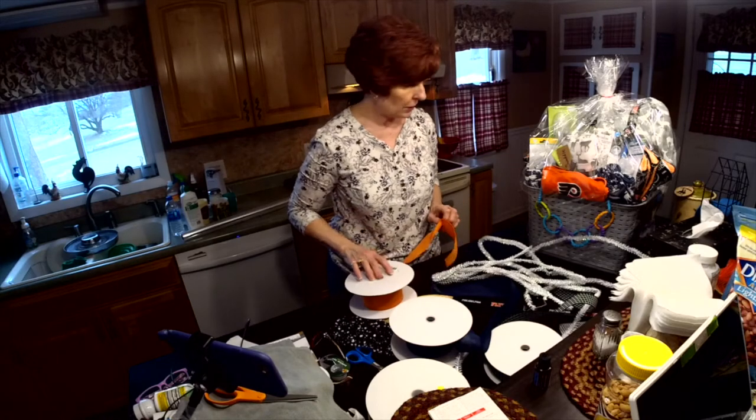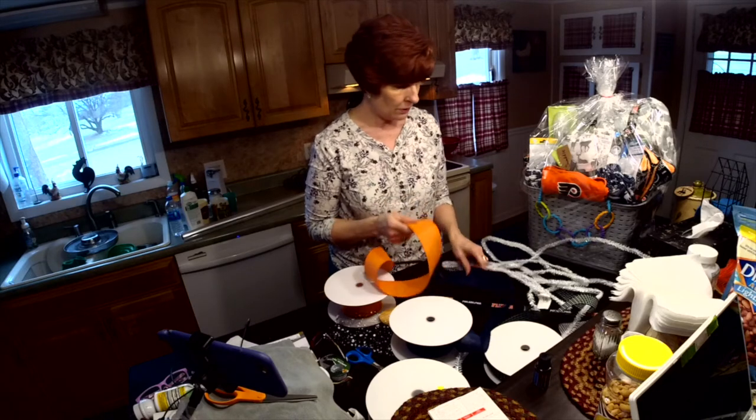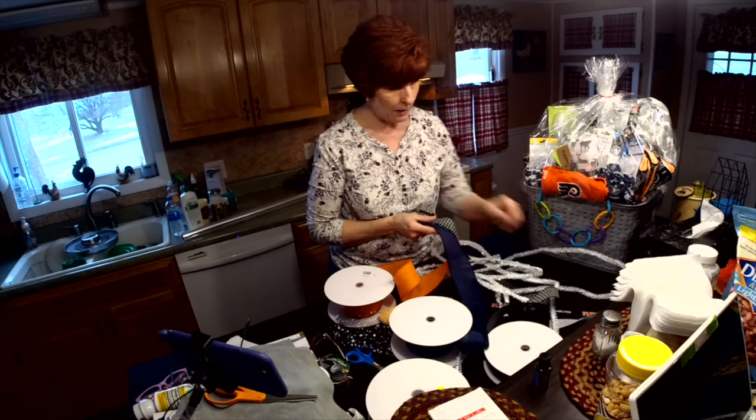Okay, we're back for part two. Now I'm going to go with several colors in this bow. Orange, blue, black, and gray.